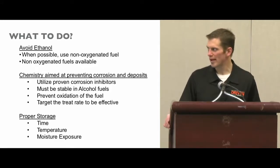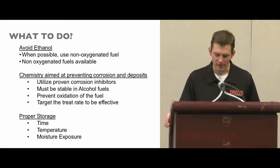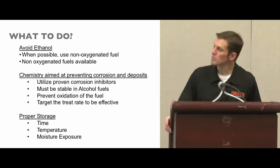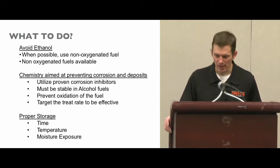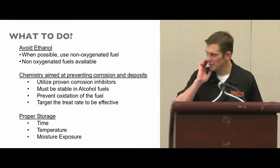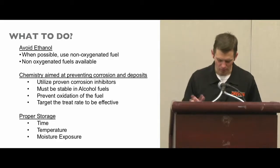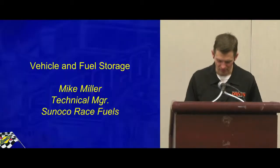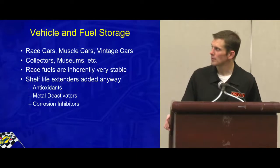So if you can't, then you need to use some kind of chemistry to do it, to prevent the corrosion, stabilize the fuel, to do those kind of things. And then obviously your storage becomes a big thing to think of. And this is where Mike gave us some really good guidance, and I'll kind of do this part.